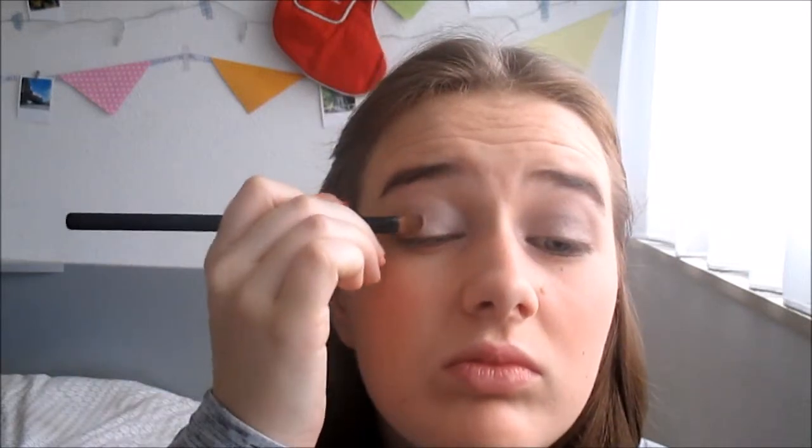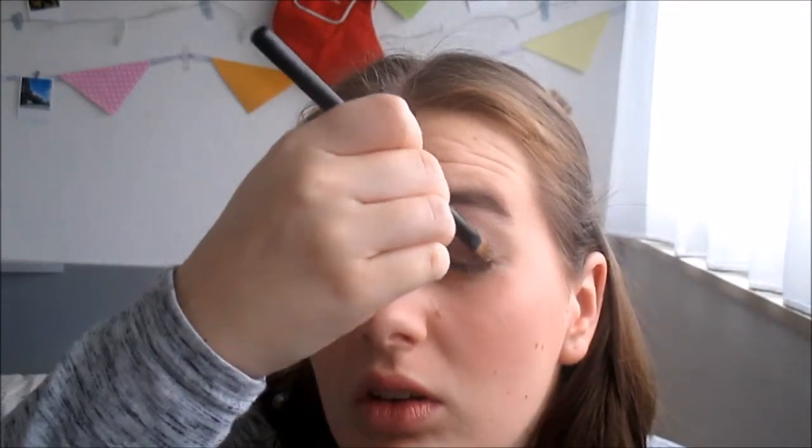So that is it for the eyeshadow. I'm just putting a little bit more of the dark on the outsides. I thought that I needed a little bit more of the dark shadow just to make it a bit more bold after I'd blended it all in. So I'm just putting a little bit more of the dark shadow on the outer corner of my eye and then just blending that in again. Then I'm just checking to make sure I have it the way I want it.